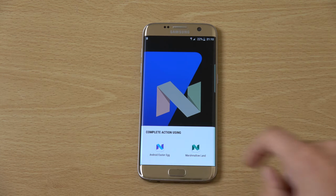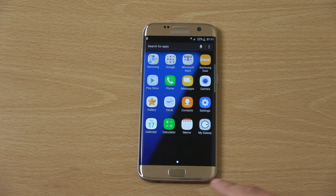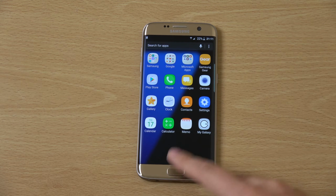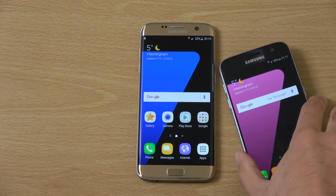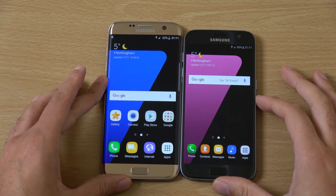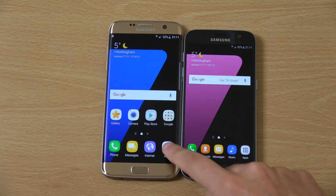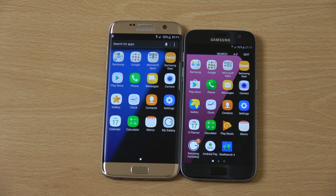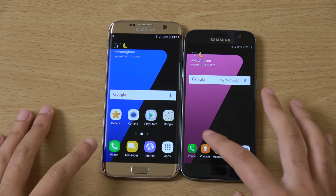with the S7 Edge. And first things first, you can see there are some differences in terms of the actual icons. They do look a little bit different. In fact, it's probably best if I compare with a standard S7 here, which we do have on Marshmallow, so we can just see all the differences really. So as I said, the icons do look a little bit different here in terms of the design, such as the messaging app and the dialer app here.